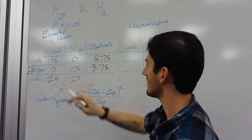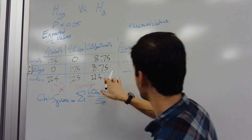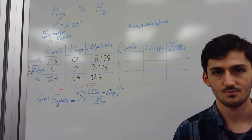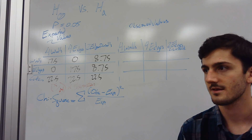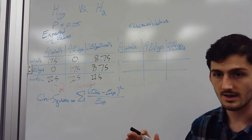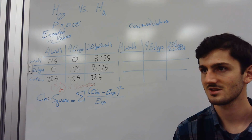And then the number of center cells doesn't change per arena that we compare. So that's 22.5 again. So now that we have our expected values, we went ahead and gathered some data. Once again, we watched these mice for 10 minutes, and every 15 seconds we marked down where they were on this 8x8 grid.